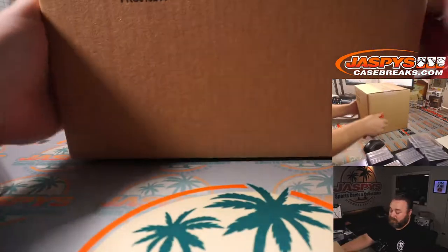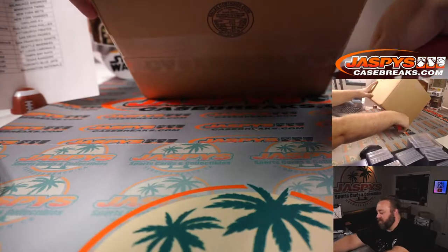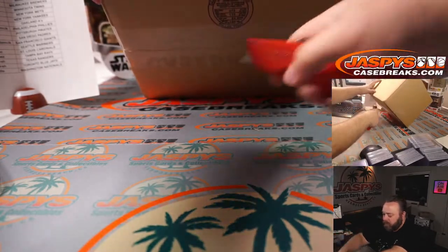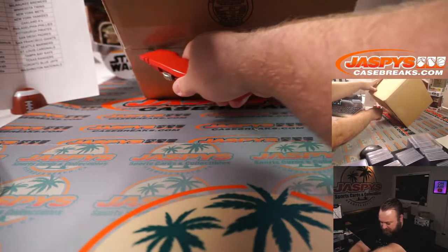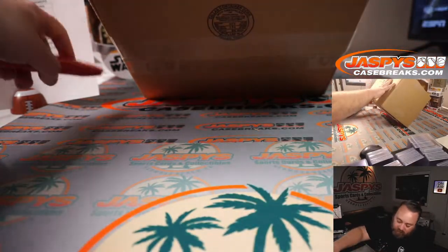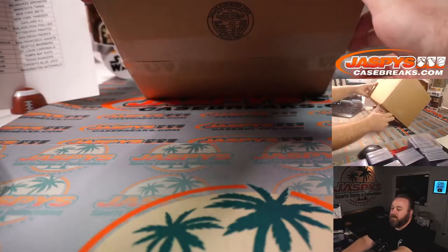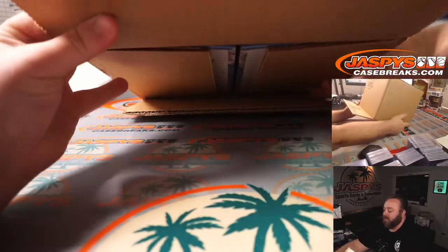The beginning of this break is going to be me popping this case open and opening up all the boxes and packs. So if you want to see all the highlights, the hits and stuff like that, and you're watching on a replay, go ahead and fast forward to roughly the 25-minute mark, or 25 to 30-minute mark. That should get you to the action itself.